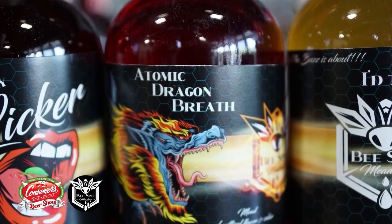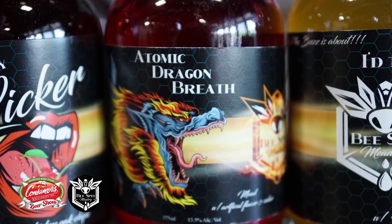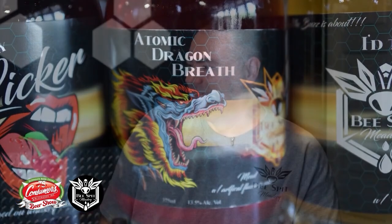It's atomic. What makes this Dragon's Breath mead atomic? Well, it's made from atomic fireballs. Oh my gosh. So it literally tastes like an atomic fireball. Excellent. Not the whiskey fireball, but an actual real fireball.